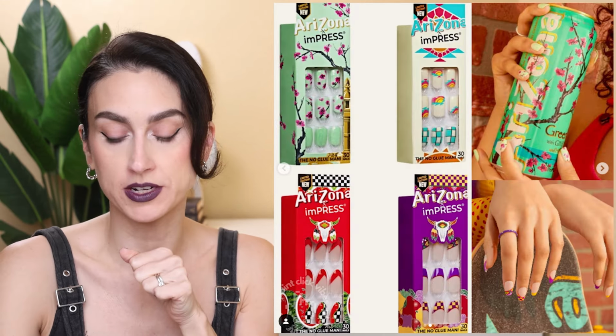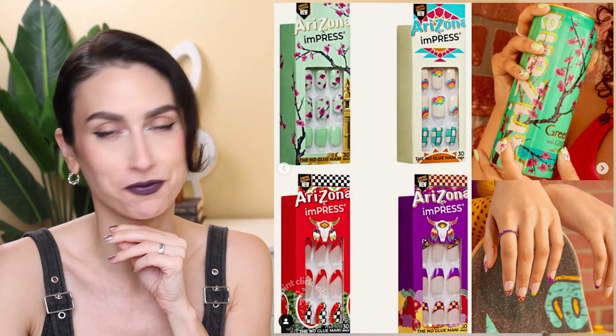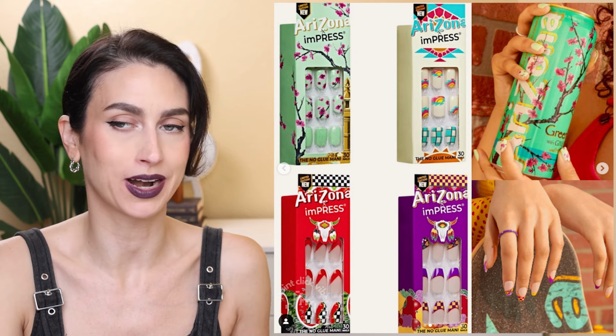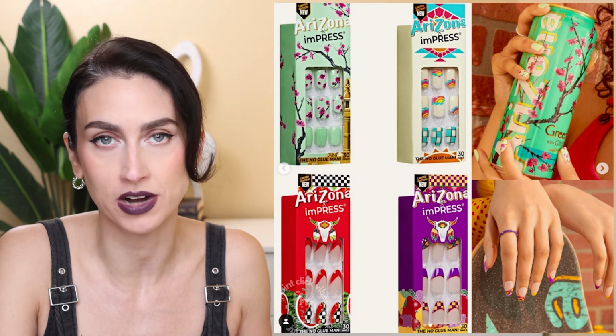But there are 4 different styles with these Arizona decorations on them. I think it's fun, okay? I think it's fun. They are $9.99 each. I have used this brand of press-on nails before, and I'm not personally a big fan. I haven't had a lot of good luck with press-on nails.